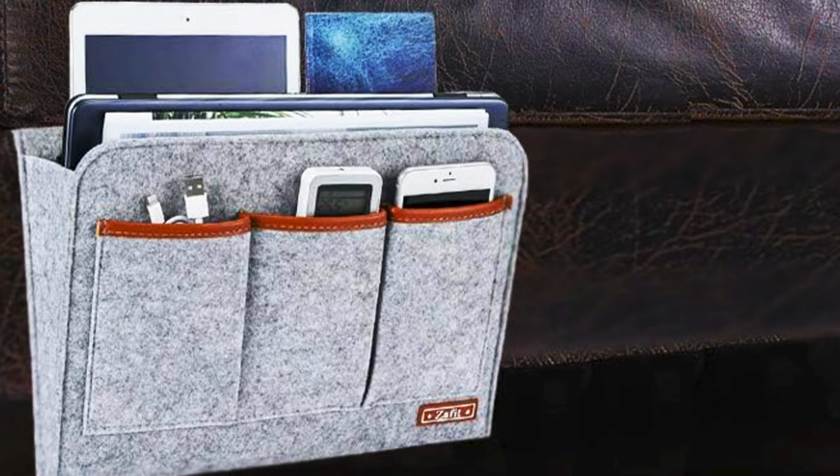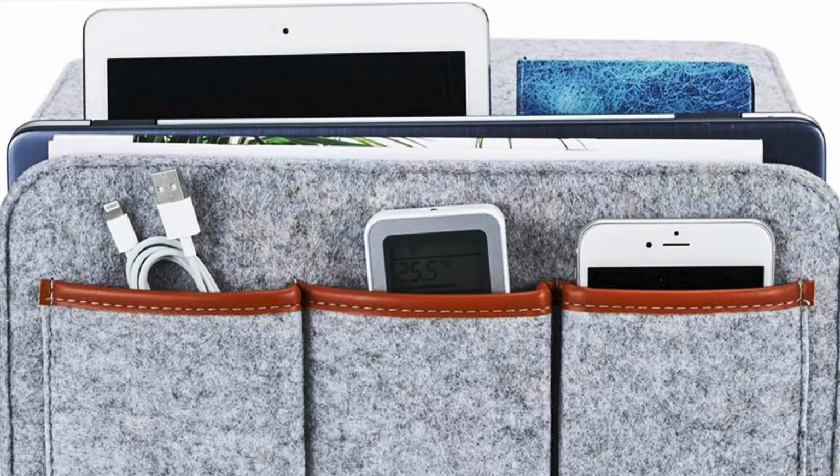And the second item is a bed caddy. Similar to a couch caddy, this one you attach to your bed frame though. And it does have pockets again that you can put stuff in: phone, charger, whatever you want to put into the bed caddy, things that you need to reach that you don't want to get out of bed for. Then you put it in the bed caddy, and that way you can automatically just reach down and retrieve whatever you need. And it comes in different shapes and sizes and colors depending on which bed caddy you get.